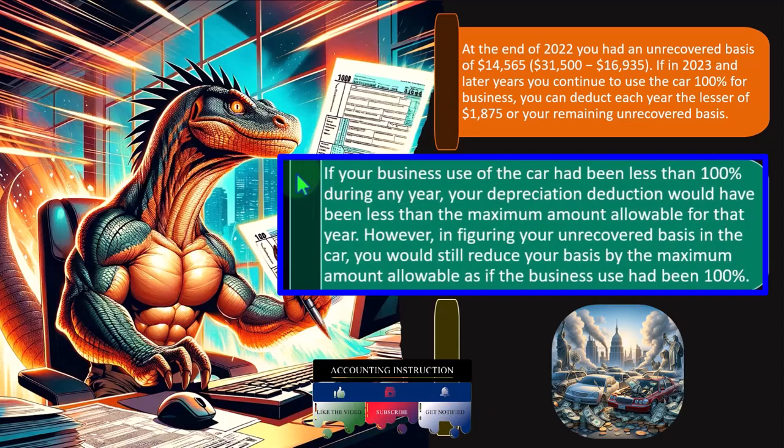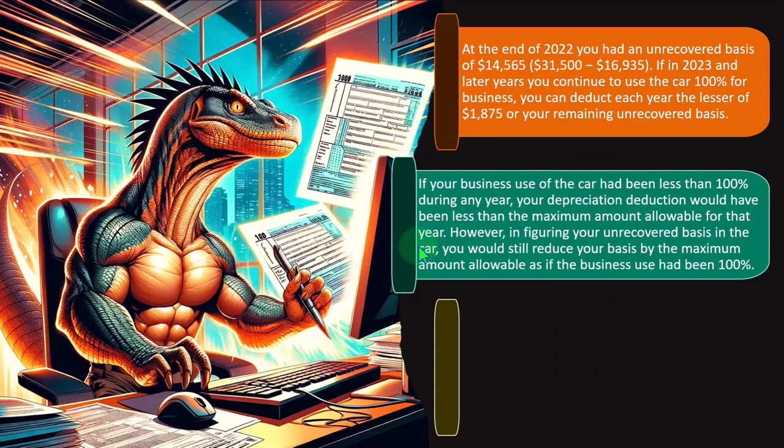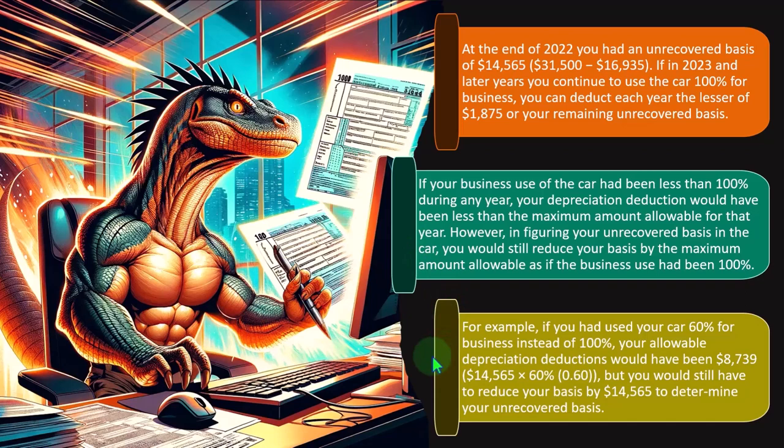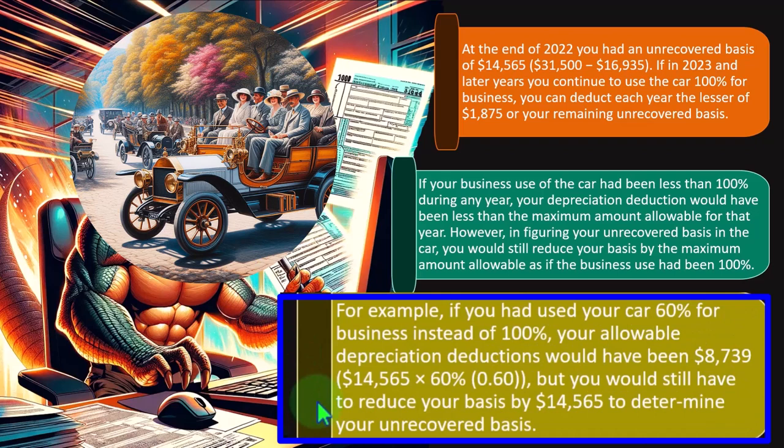So if your business use for the car had been less than 100% during any year, your depreciation deduction would have been less than the maximum amount allowable for that year. However, in figuring your unrecovered basis in the car, you would still reduce your basis by the maximum amount allowable as if the business use had been 100%. So for example, if you had used the car 60% for business instead of 100%, your allowable depreciation deduction would have been $8,739, which is the $14,565 times the 60%. But you would still have to reduce your basis by $14,565 to determine your unrecovered basis.